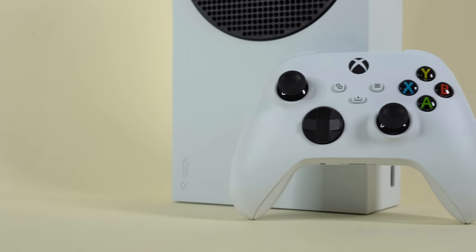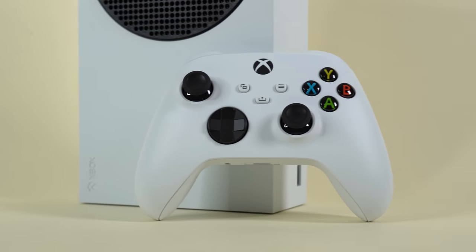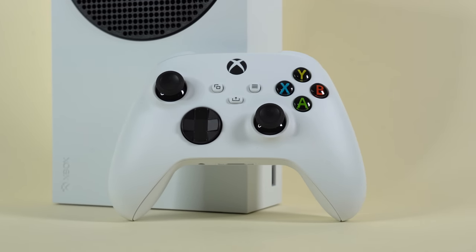Now you might be thinking to yourself, well, if I grab an Xbox Series X, I'll have a disc drive and the games can just run off the disc drive. That's not really the case. In fact, if you buy a disc on any of the next-gen consoles, you actually still install those games on the hard drive regardless, and the disc is just a way of checking to make sure that you actually own the game, which in my opinion is ridiculous, but that's just how things are.